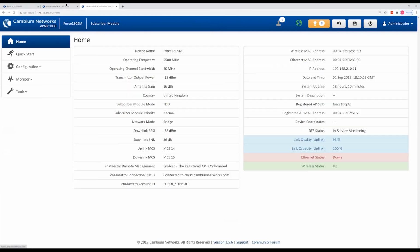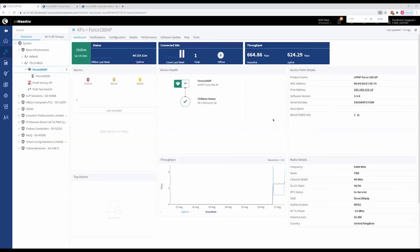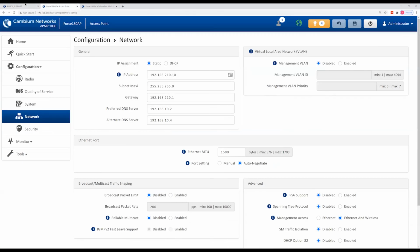No problem. So quickly moving back to CM Maestro, I'll just zoom that in a bit. So CM Maestro is great for just having an overview of your wireless network. So it's worth bearing in mind the configuration on ePMP is done mostly in the GUI.